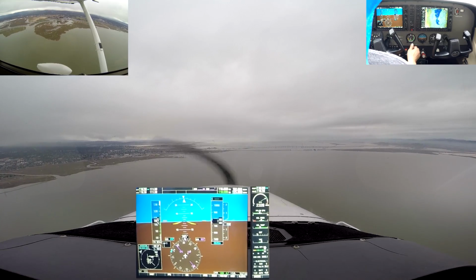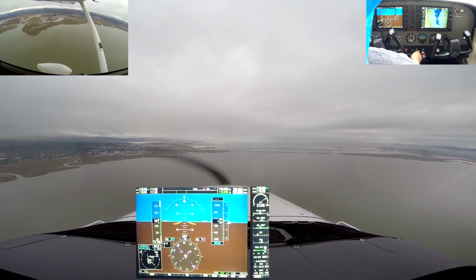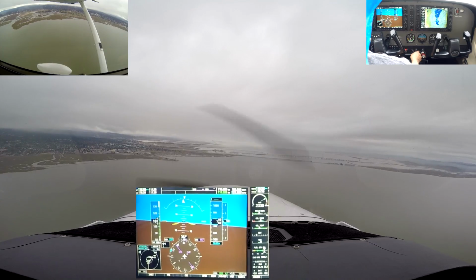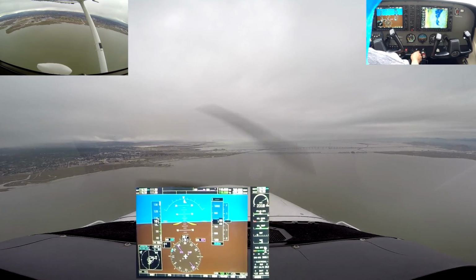5 Mike Tango, runway 13, continue traffic, moving in position. We're extending. Is that what you wanted to do, Mike Tango? 5 Mike Tango, negative. Just letting you know, continue to runway 13, traffic, just moving in position. Roger that, 5 Mike Tango.